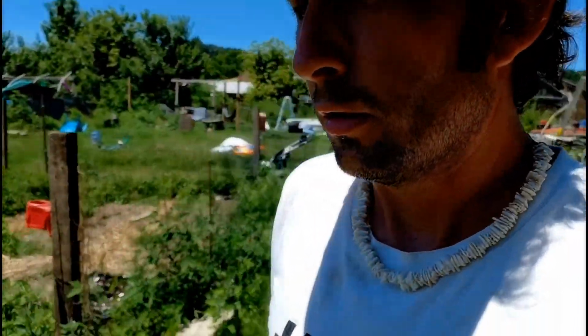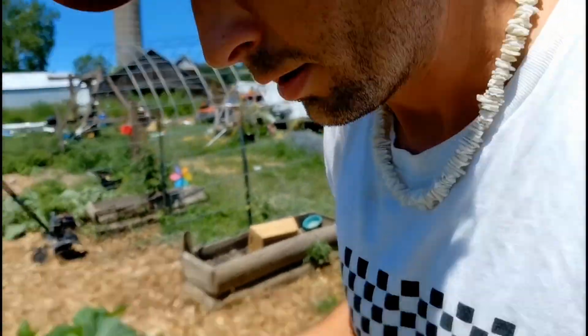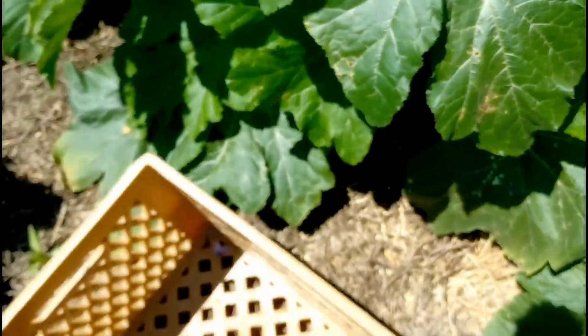All right, guys. I can't find my cutters. Oh well. We'll do this old-fashioned way. We'll just use our hands. Some of the stuff has some prickly stuff. Find me a milk crate too. We'll use that to pick. So we're gonna go around here and try to find something. We gotta cut these.